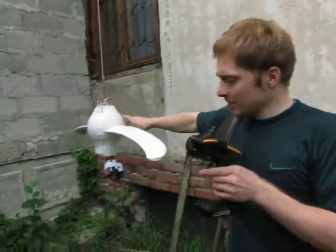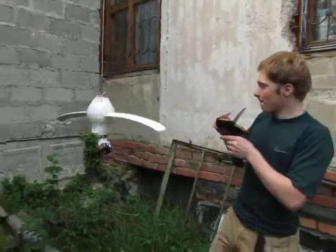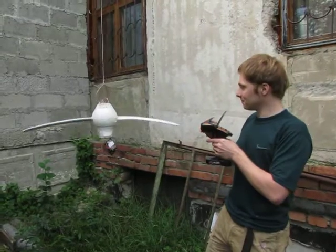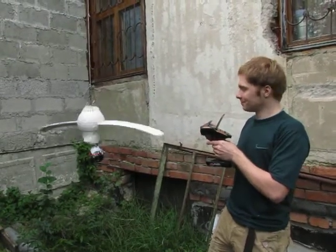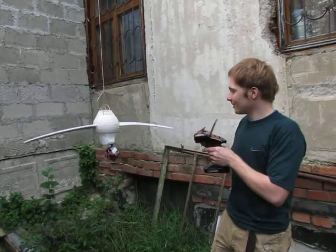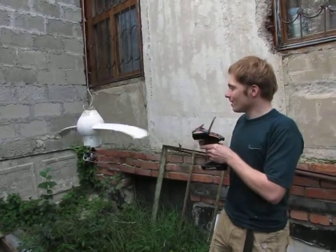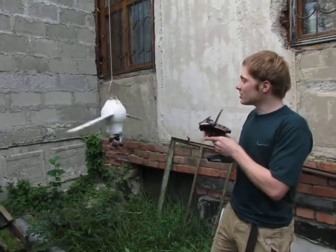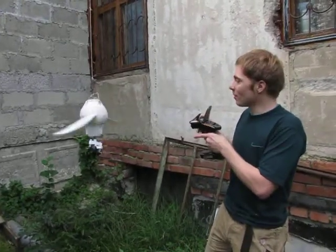And we start. Accelerated. Air stream. Accelerate the drone through the end of the wing.